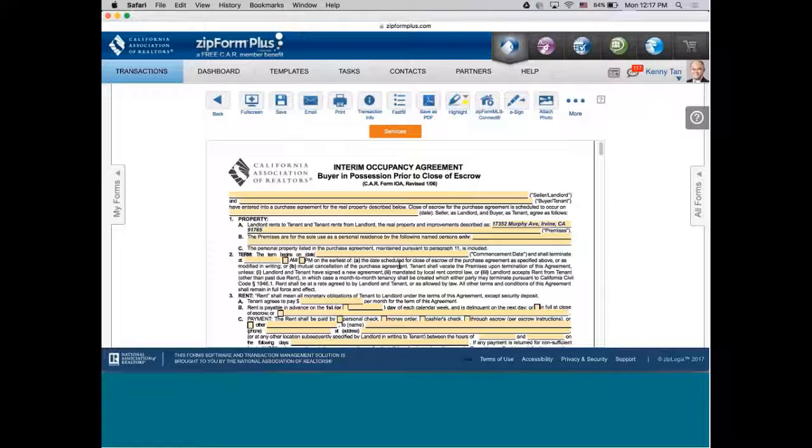So this particular form contemplates that there is a possibility, such as where the buyer could not get the loan approved and has to cancel the purchase agreement. So this agreement actually contemplates a situation where the buyer has moved in and then may have to cancel the purchase agreement. Hopefully everything goes well and he doesn't have to cancel, okay? But it's the earlier of the two. So if the buyer can't close in time because he wasn't able to get a loan, he has to cancel this interim occupancy agreement.